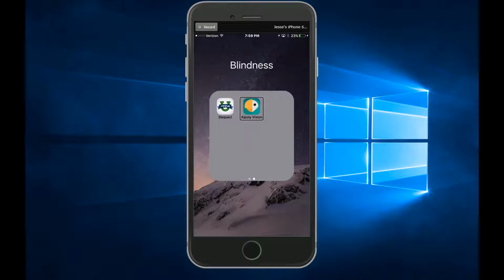AI Polyvision. Double tap to open. So AI Polyvision. This is an app that just came out a month ago, maybe. And it is like an object recognition app where you point it at something, you take a picture, and it's supposed to tell you what it is. But I've had some really weird luck with it. I love the idea, but it really needs work. I can take a picture of the same thing like three times, and one time it'll get it right. One time it'll tell me something completely bizarre, and then the other time it'll be like, I don't know what's going on. So that's maybe one to keep an eye on.